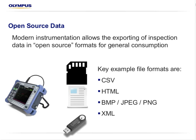And so with these file formats, more often now you're able to store data on board the instrument and simply export this data to either a removable SD card, a USB stick, or some other removable memory, so that it's very easy to take the data from the instrument to a common platform, back to a PC, and incorporate this into a report.